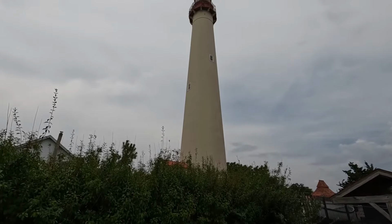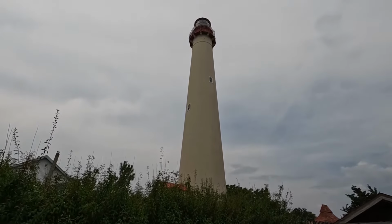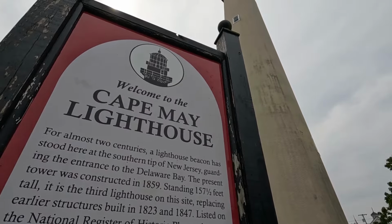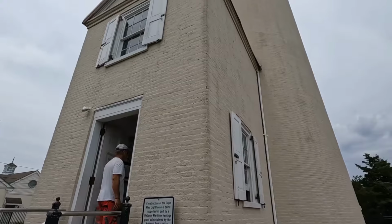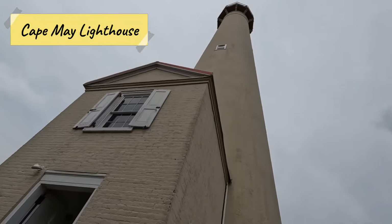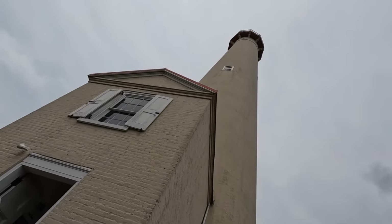It's not entirely for the unfit, so you have to climb up a spiral staircase all the way to the top. But once you get there, it affords you beautiful views of Cape May, and you can look out into the ocean, out into the bay, and over into the city. So it's really cool and something to see. So let's head up.